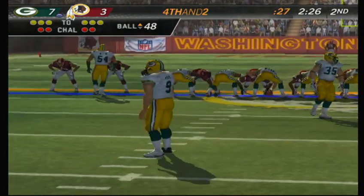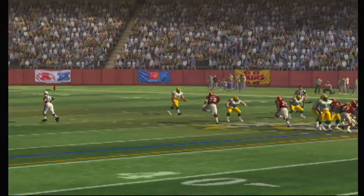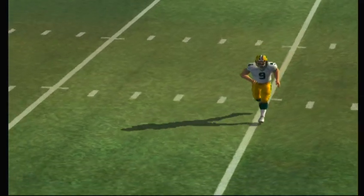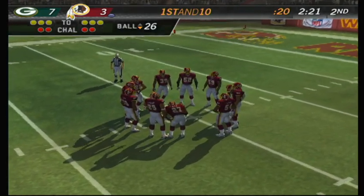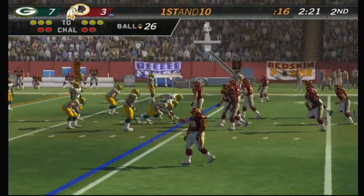Randall into return. This one goes out of bounds. First two minute warning coming up, on the 26 yard line.